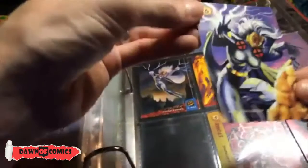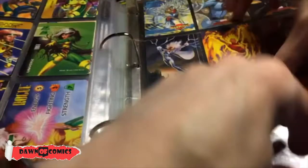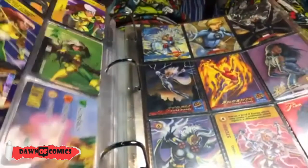So those Overpower cards, it's a game. It's an Overpower card game. So I've never played it, but I just like the cards. It's awesome. And I have a random Phoenix card in the middle there. I like my ladies of the Marvel Universe, so I'm not going to apologise for liking a sexy lady. So this is my second binder of just Marvel cards.